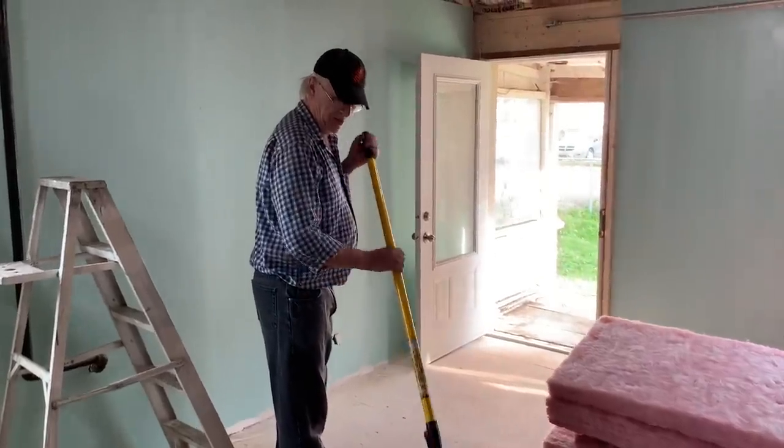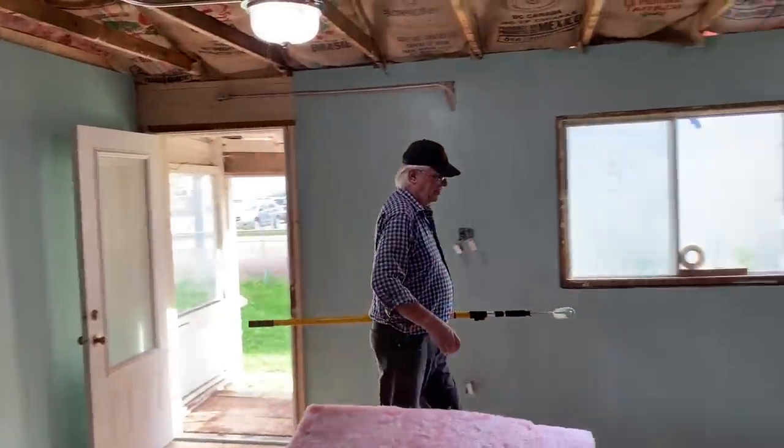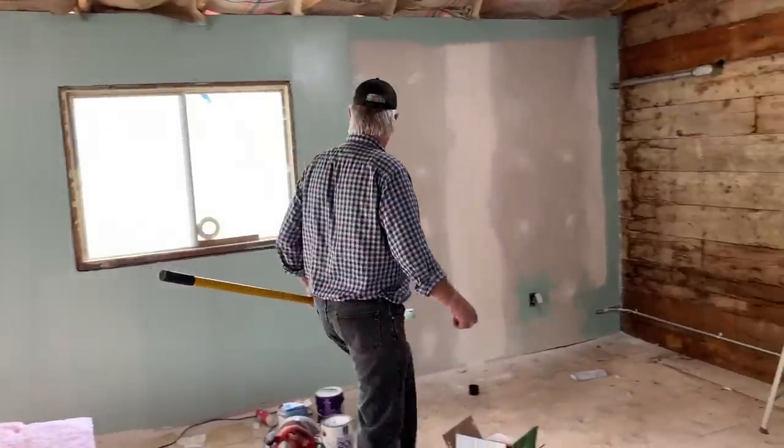The guys are heading out. Dave is helping me. Well, actually he's doing pretty much all the rolling that didn't get done by Josh and Dakota.